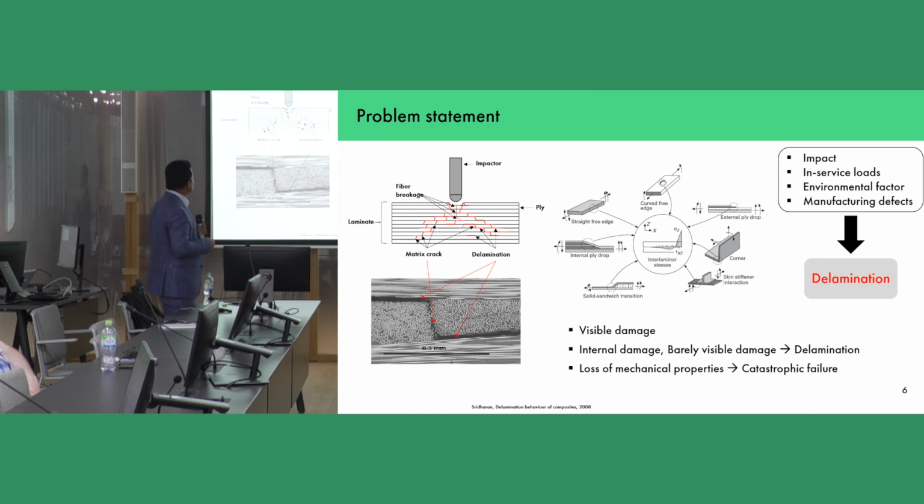Similarly, delamination could also come from just a simple impact. In impact, it could be fiber breakage or some internal damage. Fiber breakage is visible damage and it can be repaired. However, the internal damages are barely visible, and these could cause catastrophic damage. Because when these damages are there, they cause loss of mechanical property and lead to catastrophic failures. Along with this, delamination could also come from environmental factors like high temperature or hygroscopic conditions, or sometimes from manufacturing and mechanical defects.